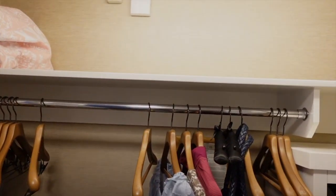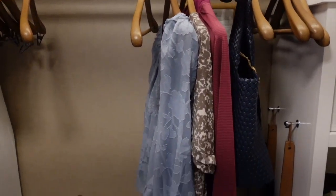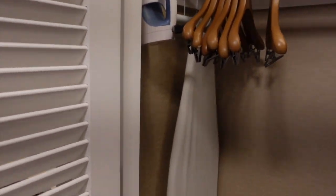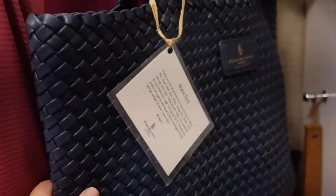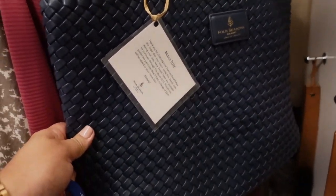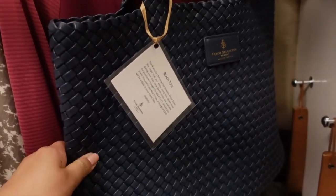And this closet, we have some shelf space on the top. We have some of our clothes here. We have an ironing board, and they even have a little bag. Of course, this is for purchase, but you can use it as a beach tote or use it to go to the spa. And they have an umbrella, and then to clean your shoes.